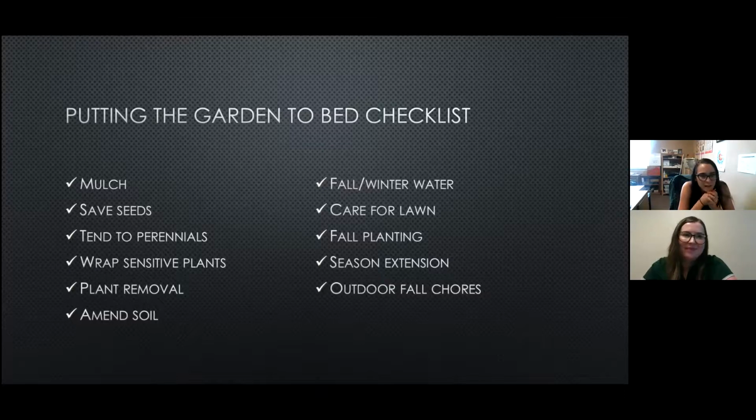What tricks do you have for keeping leaves that are used for mulch in place? That's true, that could be a hard one. They might blow away. Yeah, that is a hard one. We have that problem down here.